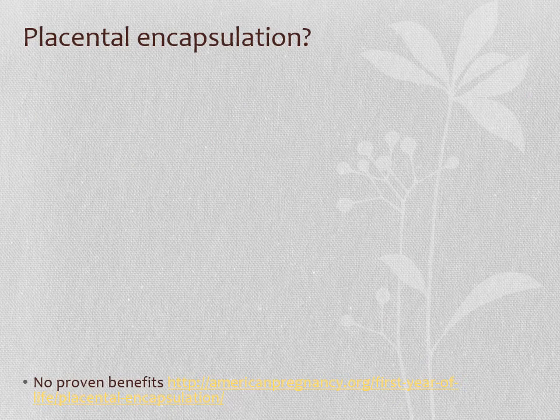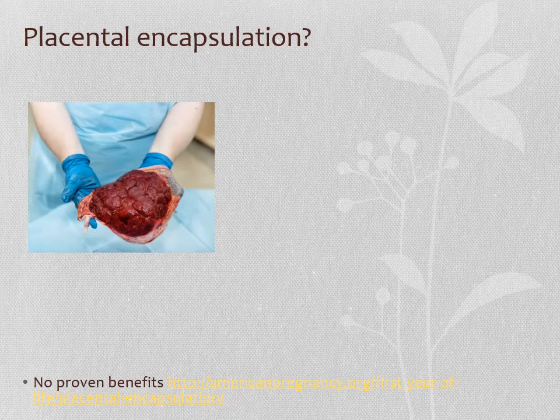So sometimes I get asked about placental encapsulation. You might be like, what is that? So I'm going to tell you. So here's a raw surface of the placenta. That's kind of what it looks like.